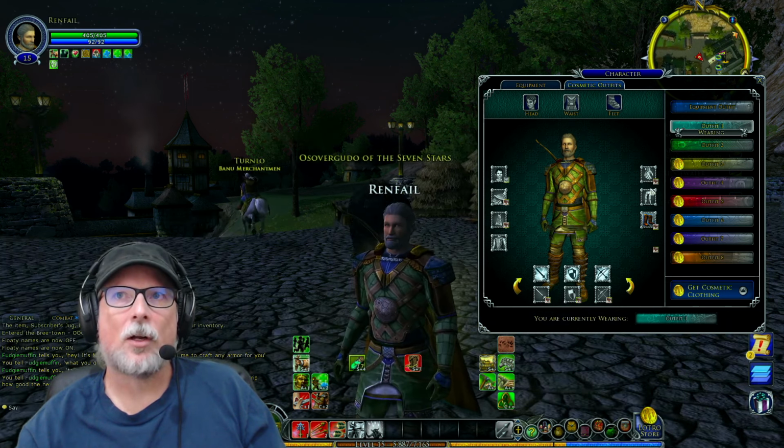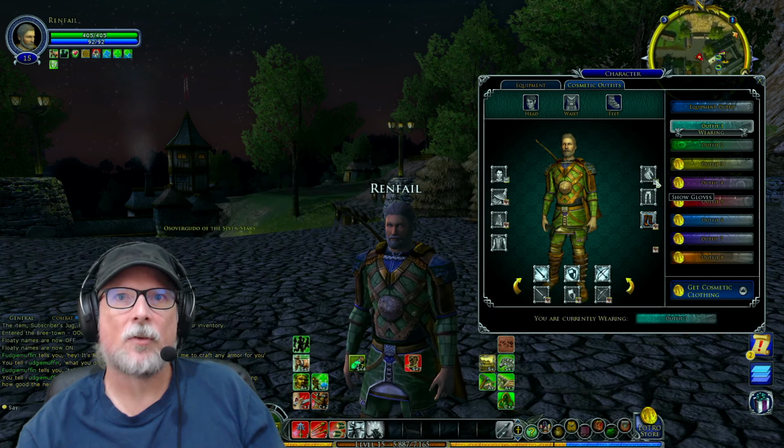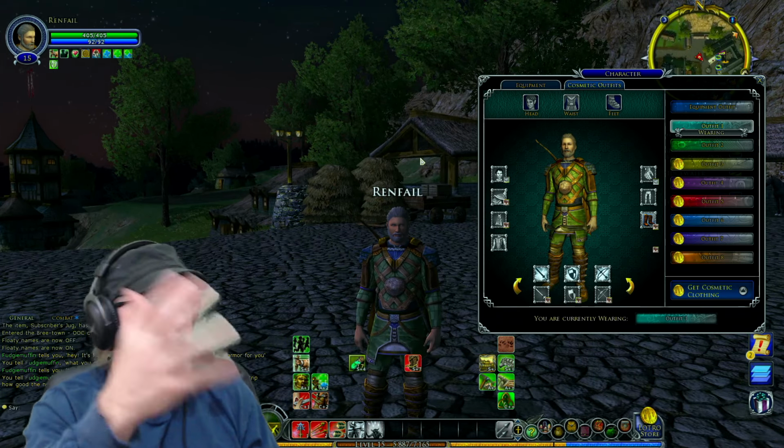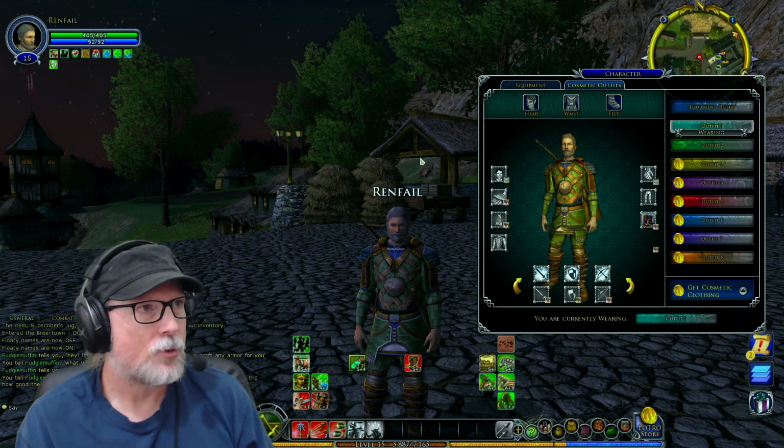Not everything can be toggled on and off, but a lot of them can. So if you want to keep your hands bare, if you're going to be using gloves, that's probably a good idea for my character. Actually, let's go ahead and turn those off. If you're a hobbit, you can turn your boots off so that you're running around without your boots.